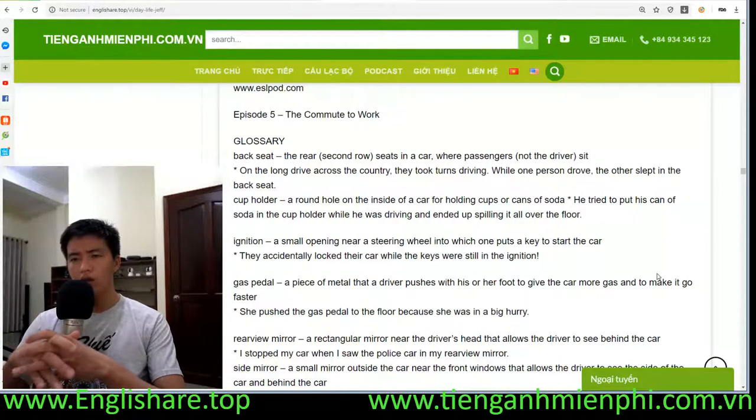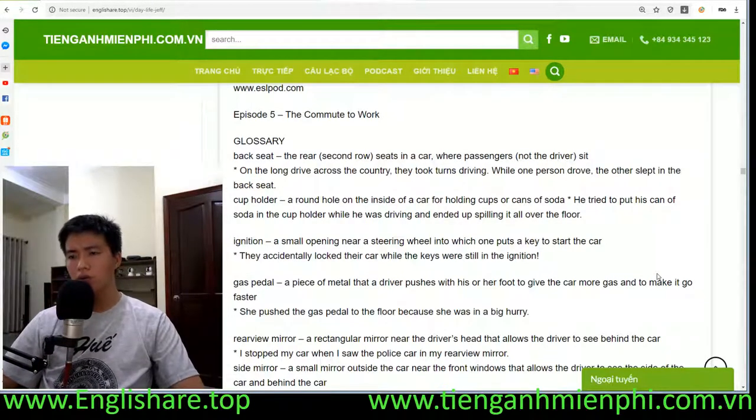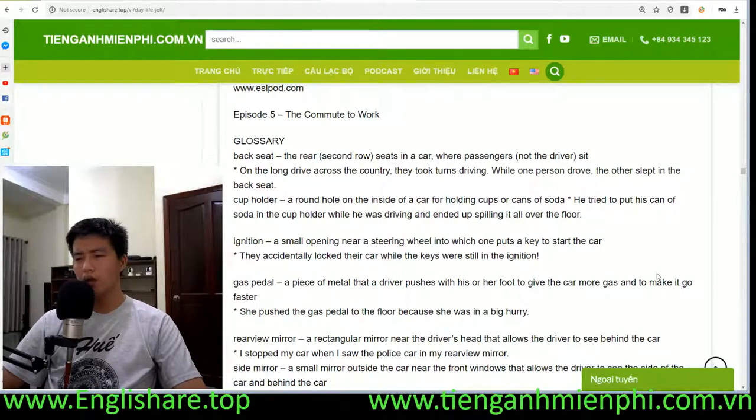Gas pedal, a piece of metal that the driver pushes with his or her foot to give the car more gas and make it go faster. She put the gas pedal to the floor because she was in a big hurry. Sorry for my voice today.